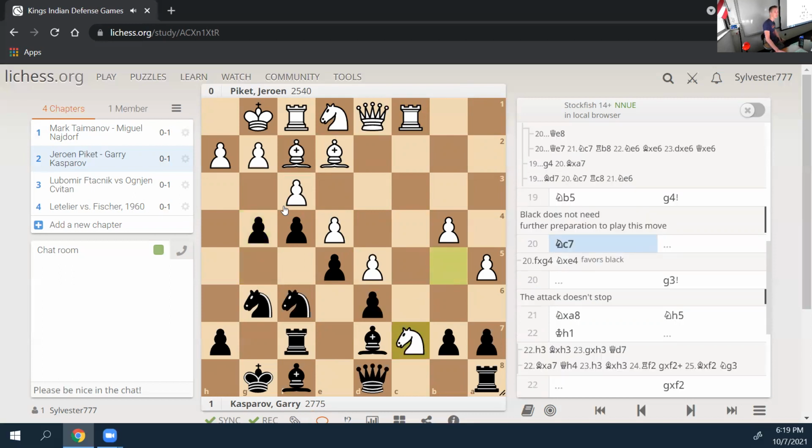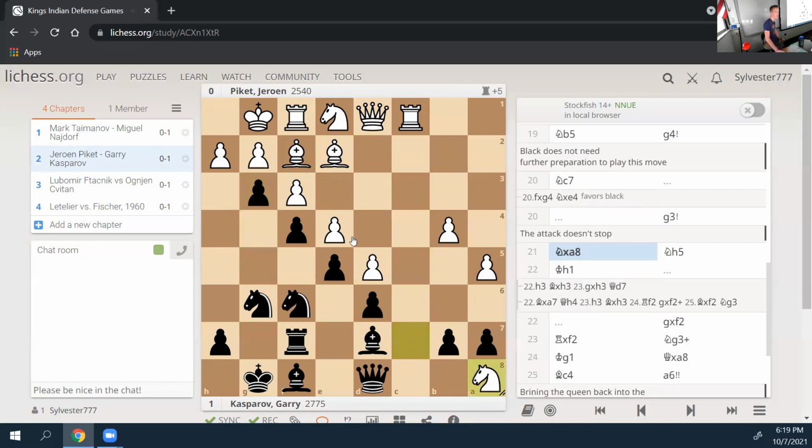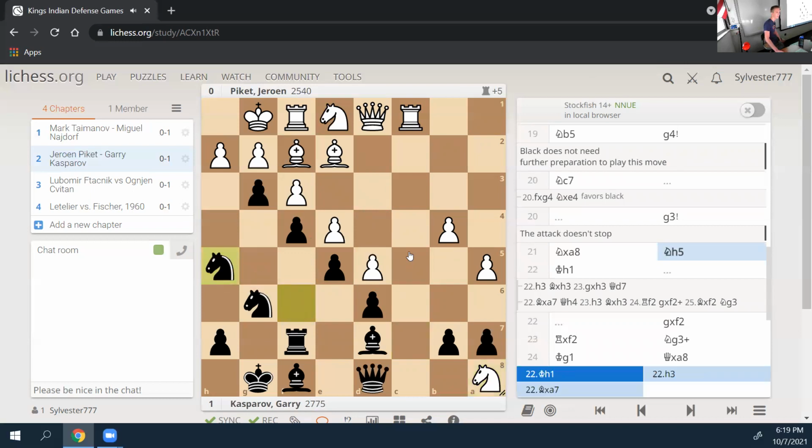c7, and yeah, this shows Garry's genius of play. Anyway. This was the same pawn sacrifice as in the last game, but in this game, it's even more full, rook on a8. And we don't even take this bishop now, because if we take the bishop, then there's no more attack, and then white's going to storm through the queenside. h5.